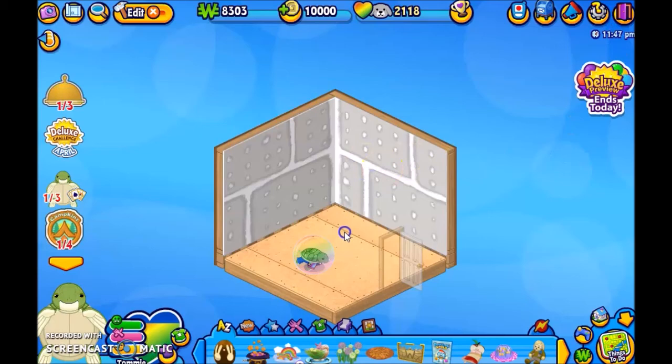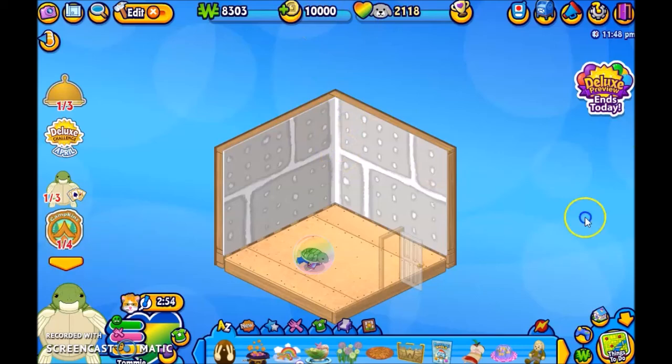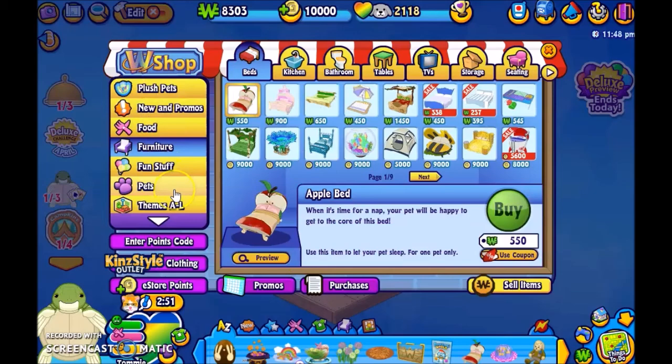I have his permission because he stopped Webkinz a long time ago. So he said I could have his account, I could do whatever I wanted with it. So I realized that since today's Webkinz Day and he has these Easter points from over 6 years ago, probably from seven years ago, I don't know, but he has these Easter points. And since it's Webkinz Day, there's a deluxe preview and there's also a sale in the W shop, and they sell pets in the W shop now.